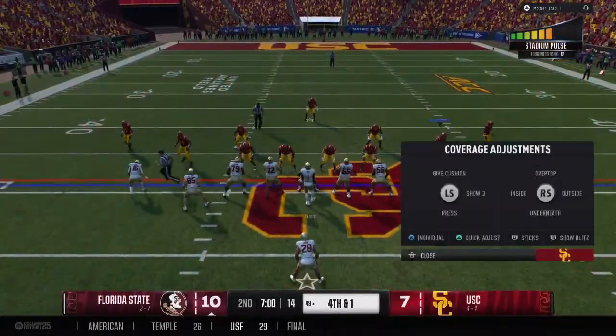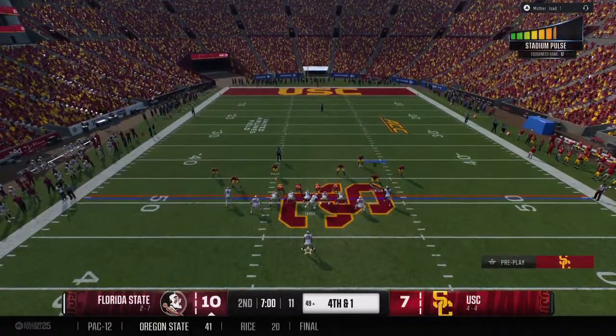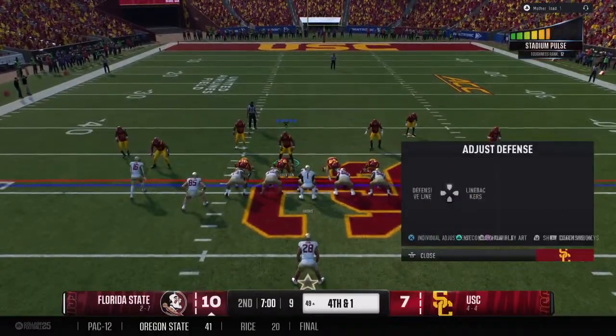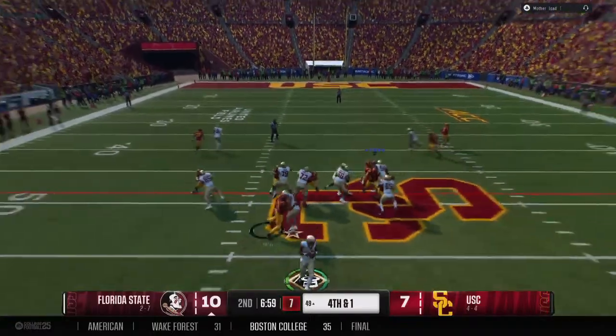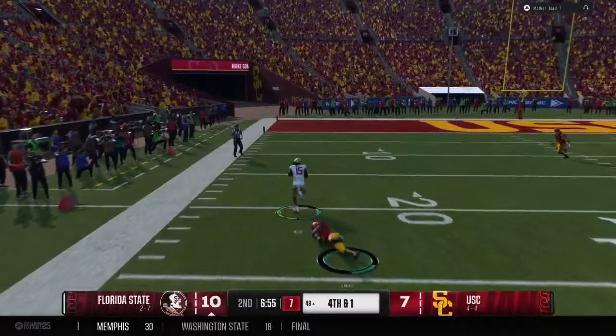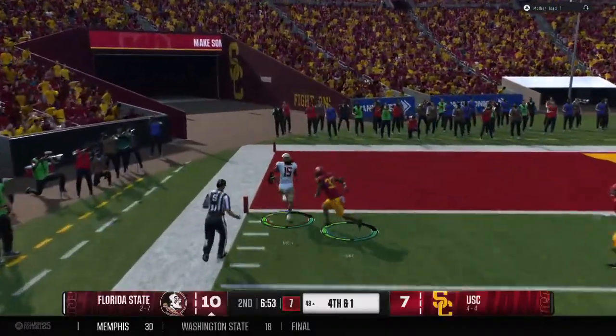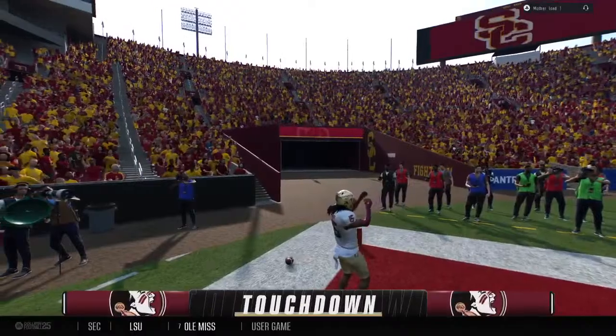No sign of the punt team as they will go for it and try to move those chains. The corners are walked up tight. On fourth down, they're taking to the air. Looking left. He's got it and they convert. Touchdown, Florida State. A great catch and run for 6.